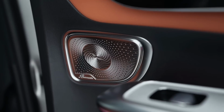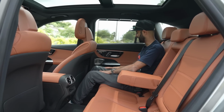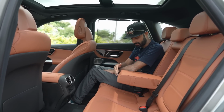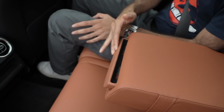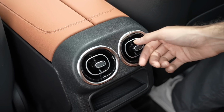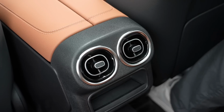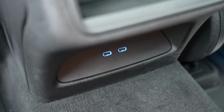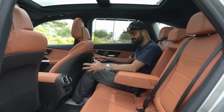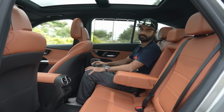These Burmester speakers, again, they give such a rich look to the car, and it feels nice to be sitting in these back seats. This little floating armrest here, again a neat touch. The cup holders, you push it once, twice, and these cup holders pop out. Again, a very cool touch. You've got the same AC vents from the front, which is a good thing. Nice, expensive feeling AC vents, and you've got USB Type-C points below. Overall, I think it's a good place to be, this back seat. It's a little cramped in terms of space, but it's okay if you want to spend a little bit of time in the back seat.